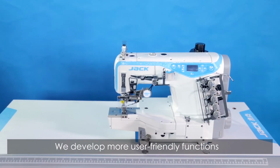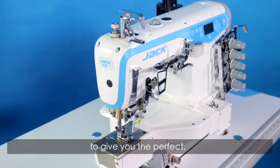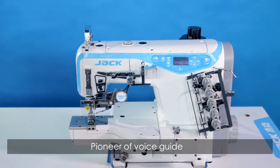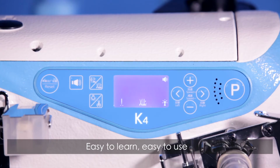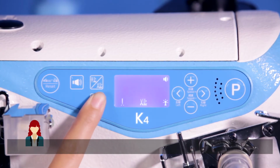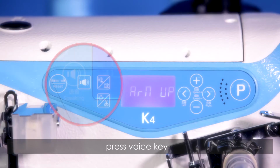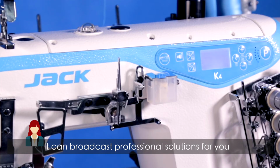We develop more user-friendly functions to give you the perfect super value experience. Pioneer a voice guide. Each button has a voice reminder. Easy to learn. Easy to use. Trimming on. When a problem comes up, press the voice key. It can broadcast professional solutions for you.